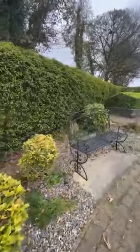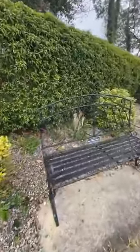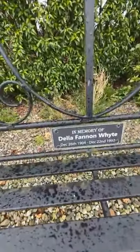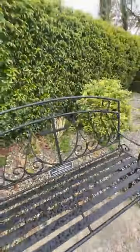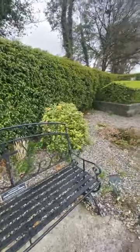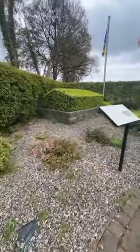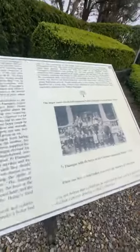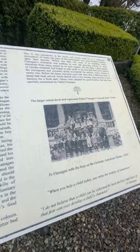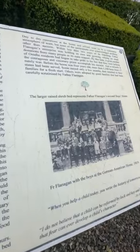And then we have another bench, again for people to sit and reflect and spend time in the garden. Here's another storyboard here. So we've got Father Flanagan at the German American home in 1919, which was where him and the boys resided before they moved to Overlook Farm in October of 1921.